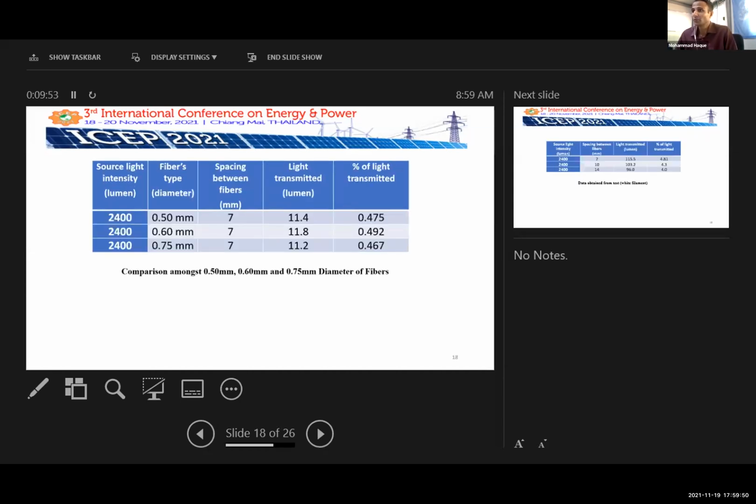Next, I switched to varying diameters of fibers, again using the same intensity of light. However, the spacing was constant here. It was 7, and the light intensity increased a bit as the spacing got closer, where we received the highest of about 0.492. However, this was also not that significant.